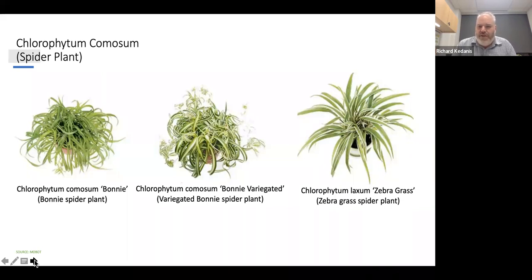It's a low-cost plant even now. You can get a spider plant at Meadowbrook or Longwood's Plant Shop or Home Depot, for anywhere from $16 to $30, depending on the size and how well it's grown out. They're very hardy plants. They're really wonderful.